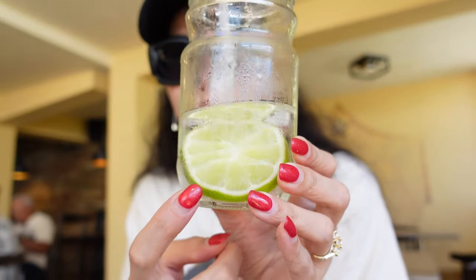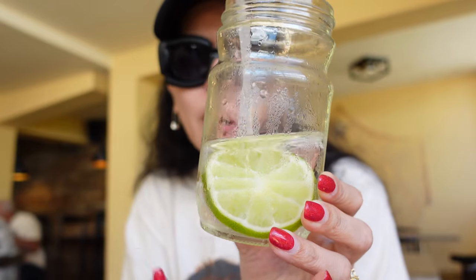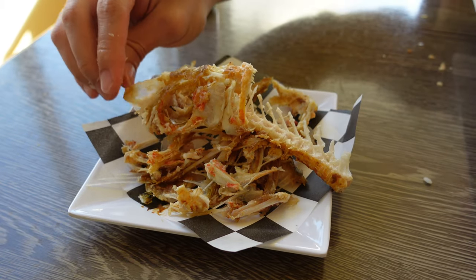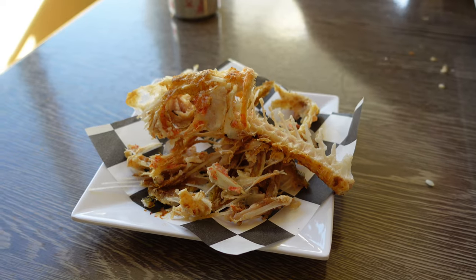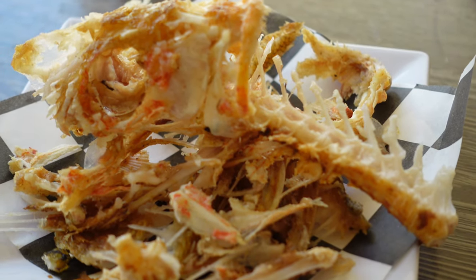It's so cute that they put some lime in the water. Just drinking tap water, they serve you with lime. How good is that?